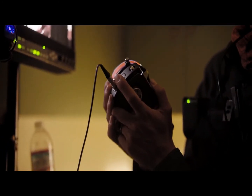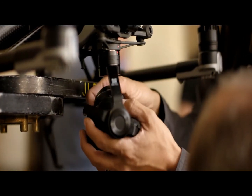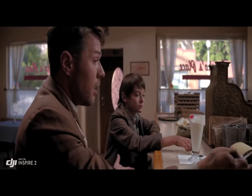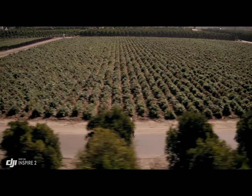The Inspire 2 is DJI Focus compatible for precision focus control. A broad range of Micro Four Thirds lenses are also supported, including zooms from 9mm to 45mm. The 45 is pretty beautiful on this camera. We use that a lot for close-ups and has a great depth of field, and just makes me feel like, that's kind of cinematic for me.